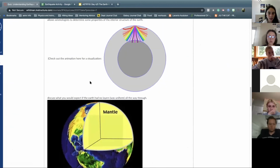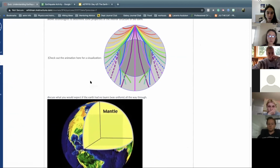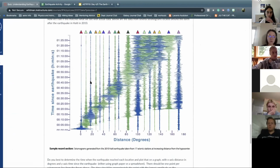We're going to look at what data seismologists might work with and how they understand what's going on underneath the earth. So I've given you some data from a recent earthquake where we can see the shaking of the earth measured by seismographs over time, and also at different locations around the earth. So 0 degrees is the epicenter of the earthquake, and then as you move around the surface of the earth, you get up to 180 degrees when you're on the exact opposite side.